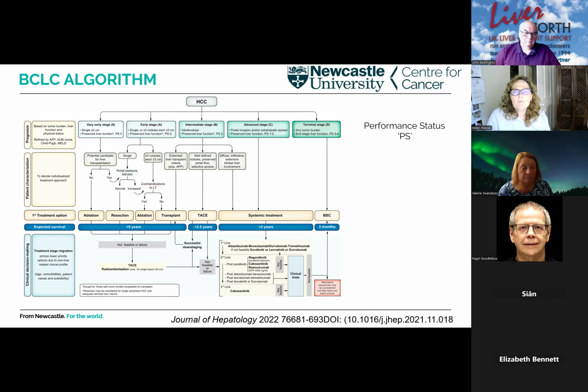And so performance status 0 is a fit person who goes to work and does everything normally. And then a performance status 1 patient can't do that anymore. Performance status 2 is the person that needs to sleep in the day. 3 sleeps all the time, 4 never gets out of bed. And they knew this was important in affecting survival. And they put it into the staging system.